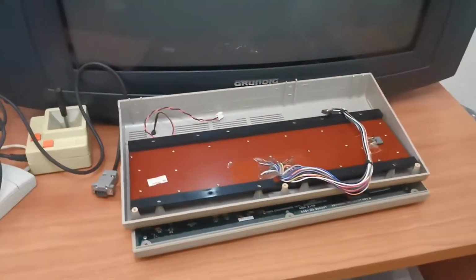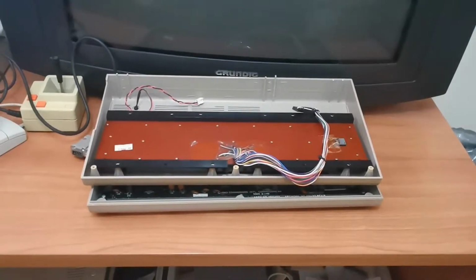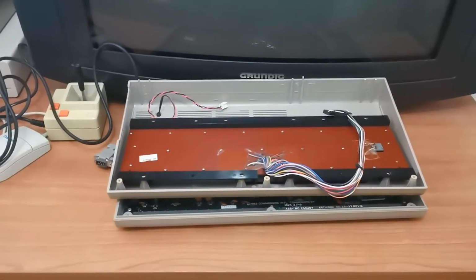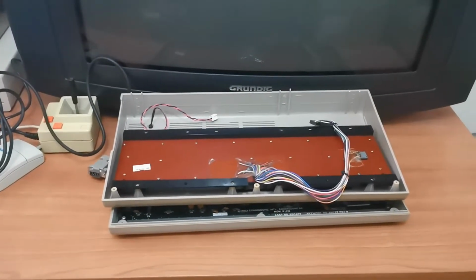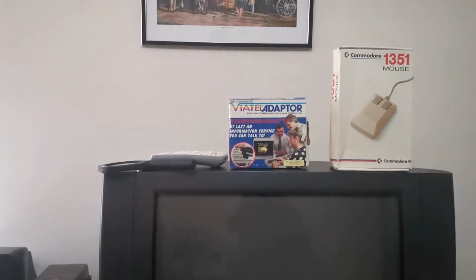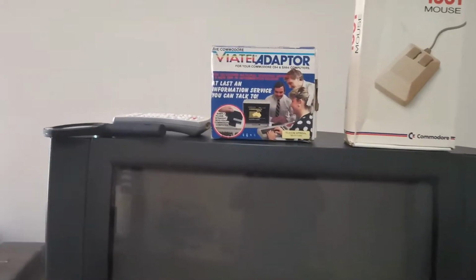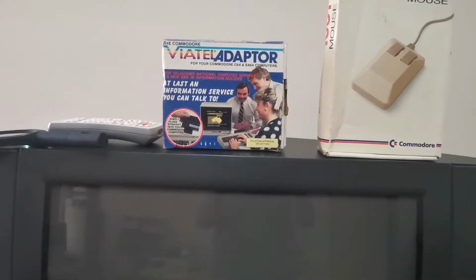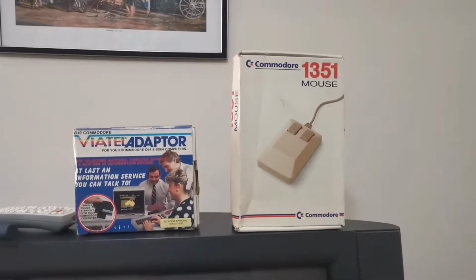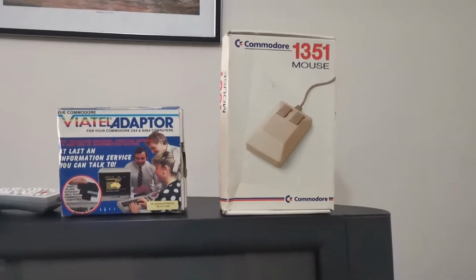Here we've got the Commodore 64. It is a work in progress. It had the wrong screws, so I've pretty much had to try and find screws, and I'm still looking. That's the normal TV I use. There's the phone adapter modem for the Commodore 64, and there's a 1351 Commodore mouse.